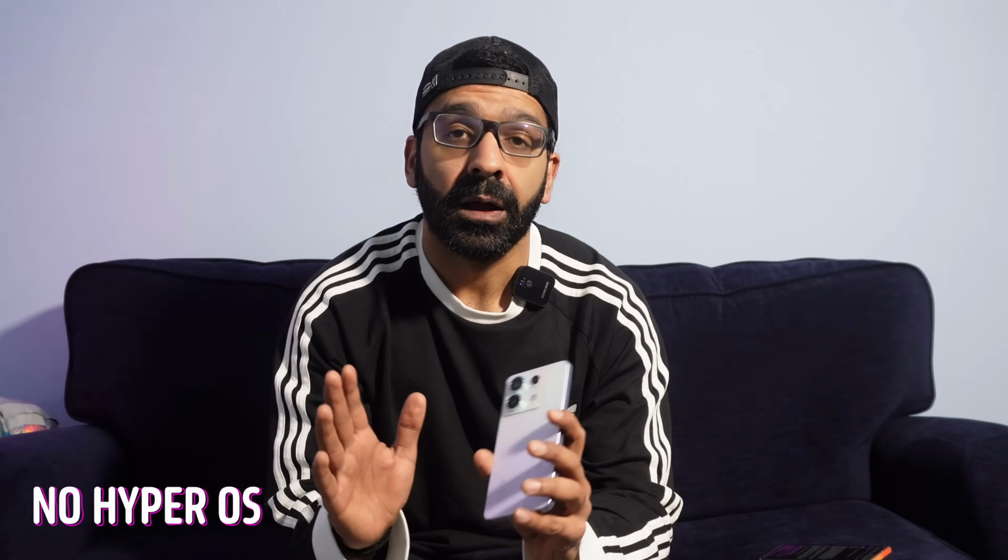which weirdly, we reviewed the Poco X6 Pro and it was on that, but it wasn't on this, even though this came out later here in the UK. Pretty odd system and a weird miss, but that will come in a future software update. But buying something for a future software update is a bit of a no-no for us, but it will come, they've guaranteed it'll come. And then you've got wireless charging, that's a miss, and it's only IP54 dust and water resistant.